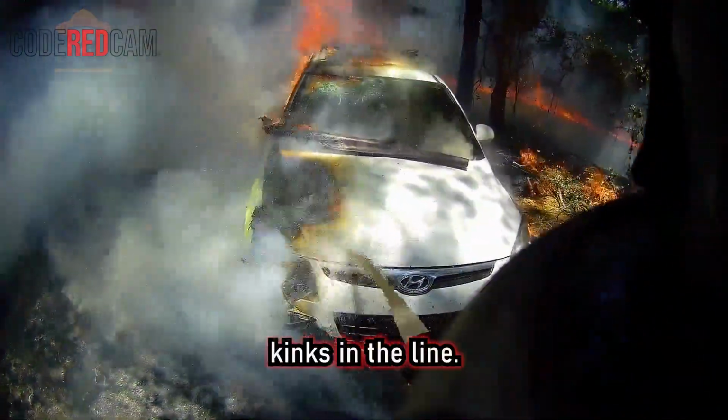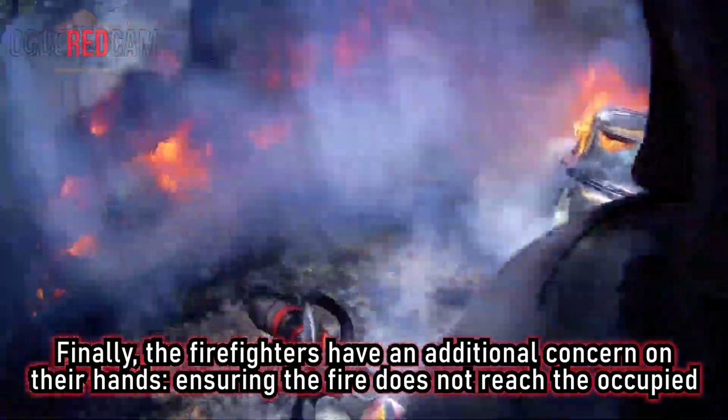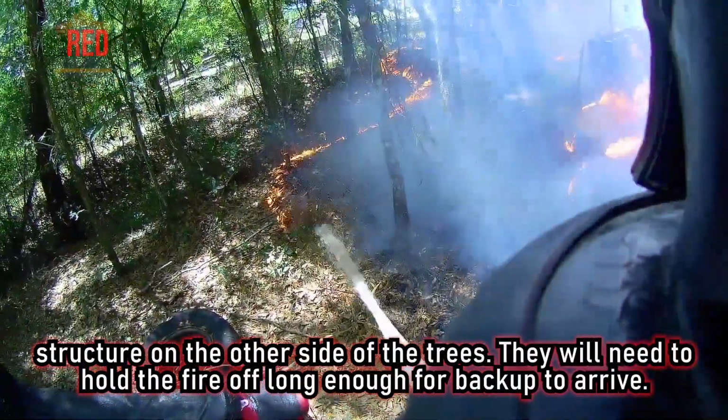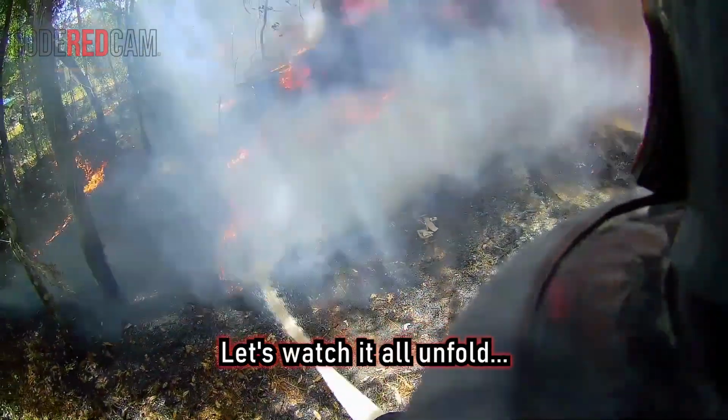kinks in the line. Finally, the firefighters have an additional concern on their hands, ensuring the fire does not reach the occupied structure on the other side of the trees. They will need to hold the fire off long enough for backup to arrive. Let's watch it all unfold.